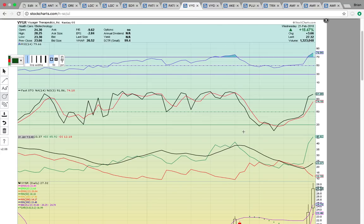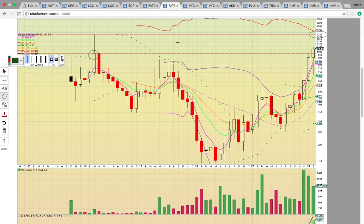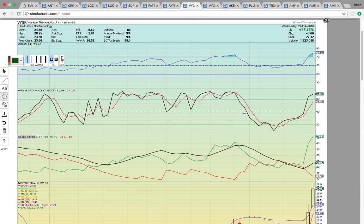Okay, let's look at VYGR. You know, this filled the jar. It went all the way down and came all the way back up. So now the jar is filled. This move is complete, and it's either going to break out to the next level or it will double top at this level. Okay, look at VYGR.